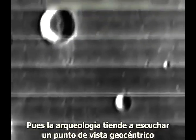It has been argued that the moon could be used as an indicator of extraterrestrial visits to our solar system. Unfortunately, the detection of ET artifacts on the moon is outside the interests of most mainstream archaeology, as archaeology tends to adhere to a pre-Copernican geocentric point of view. It is generally accepted that the search for alien artifacts on the moon is not necessary because there are none.